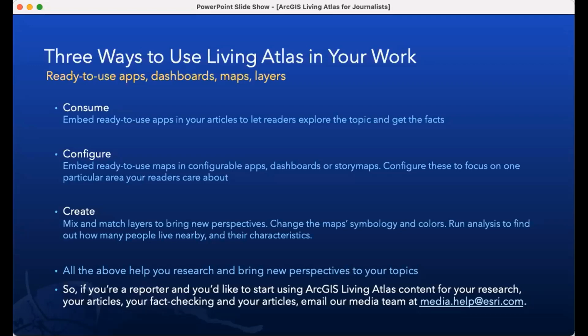And lastly, there's create. Like all of our GIS users, when you're part of our system, you can create your own new maps and information products quickly to bring new perspectives. You can change the map symbology and run analysis and things like that.